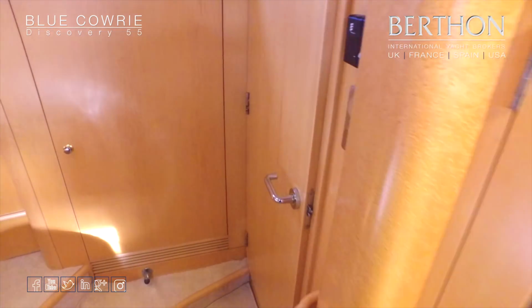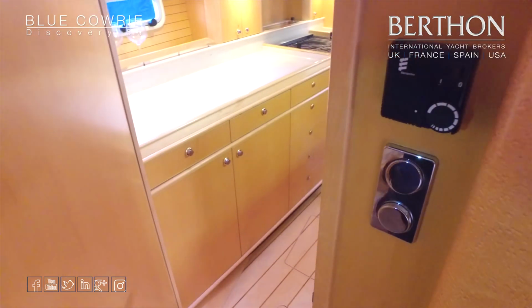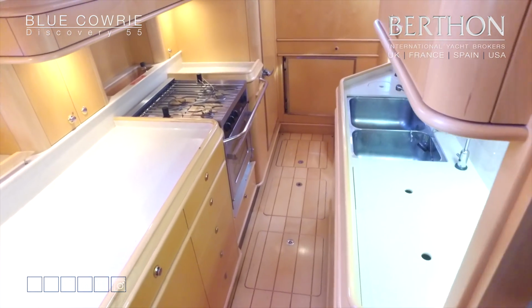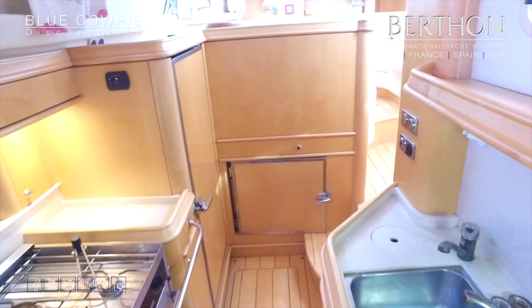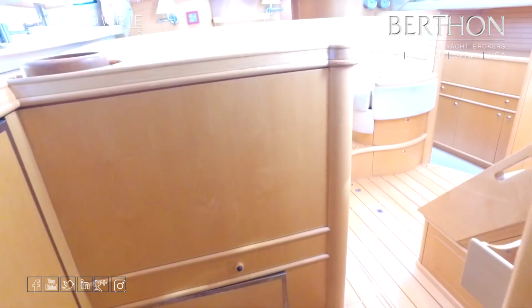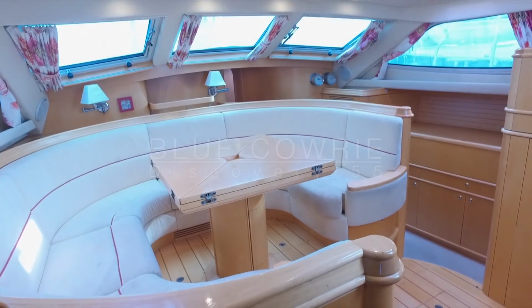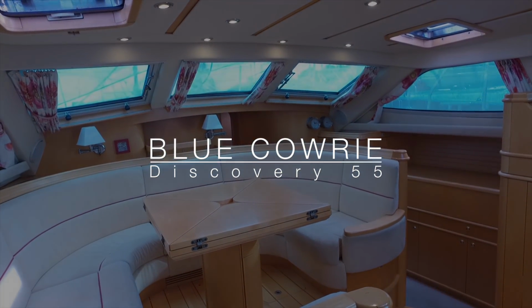I'm now back through the door and into the galley. Just an exceptionally fantastic interior, and a yacht that with some TLC would be absolutely fantastic to do the world aboard. Blue COWRIE.